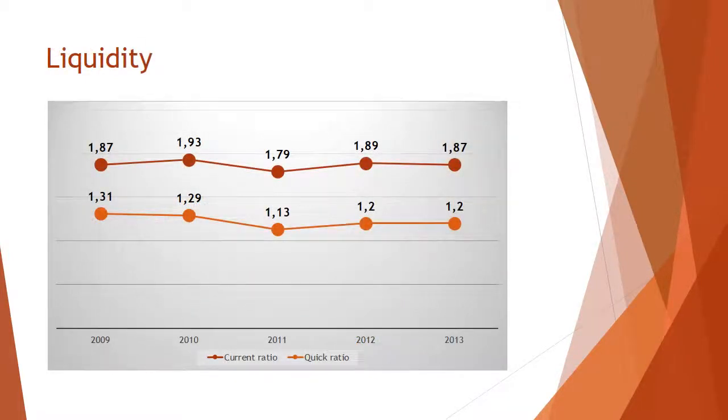Next up, the liquidity. I'm going to discuss the current and quick ratio. First, the current ratio. The current ratio is a liquidity ratio that measures a company's ability to pay off its short-term obligations. A good current ratio is more than 1. So Agfa Gevaert NV has a good current ratio of more than 1 in 2008. This continues to be so till 2013, so it generally indicates a good short-term financial strength.